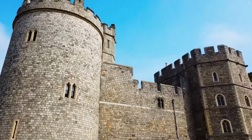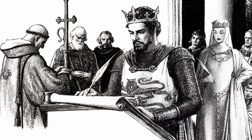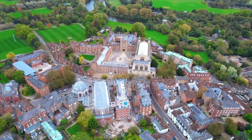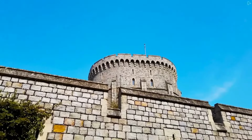Now let's move on to one of the most signature residences. It's Windsor Castle. It was built by William the Conqueror at the end of the 11th century, after his victory in the Battle of Hastings in 1066. The castle was strategically set on a rise above the River Thames. It allowed control of important transport routes and provided protection from potential invasions.